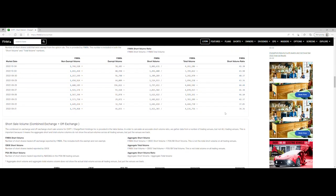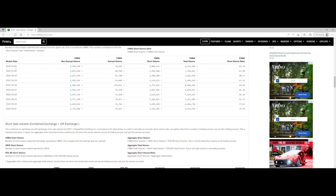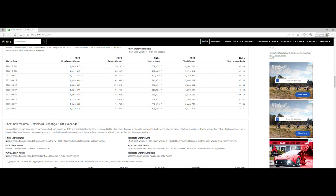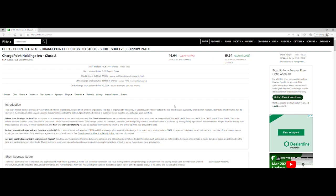When we take a look at the history of the short volume, we can see for the close of the third, it is at 43.90. And then for the close of the fourth, being at 42.30. So it just went down a little bit. And then when we take a look at the short interest percentage of the float being at 17.10%, Chargepoint does continue to have short squeeze potential.